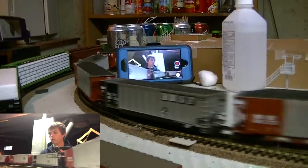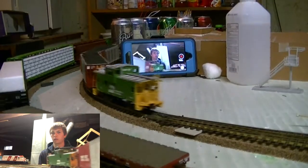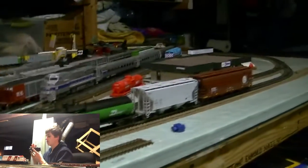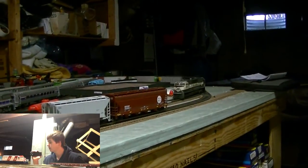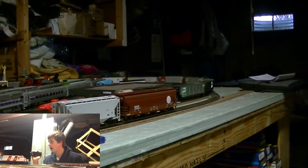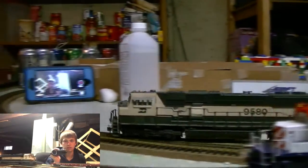Currently I have 4 decoder equipped locomotives. The one running this train here is one of them, 9580. As well as 5624, which were actually programmed to run together more often than not. So, kind of neat there. I have my Intermountain SD40-2, which I don't really expect to see much of, because it doesn't like my track.